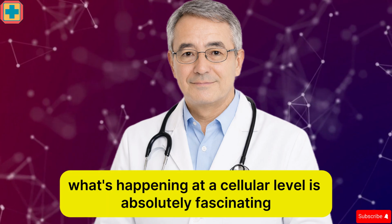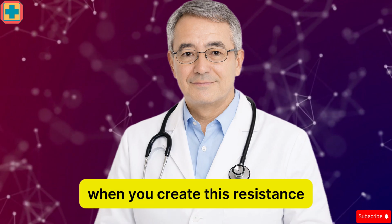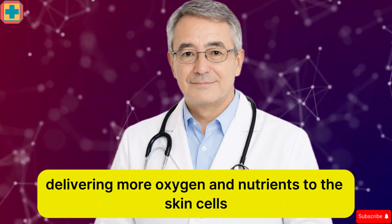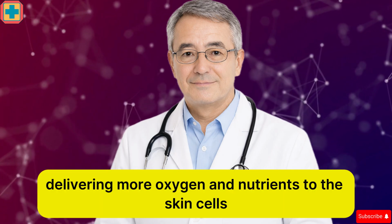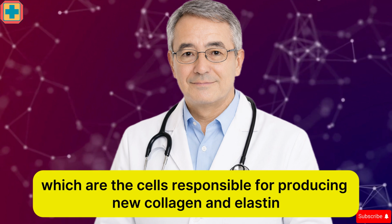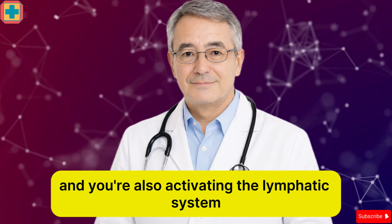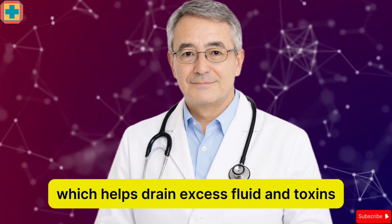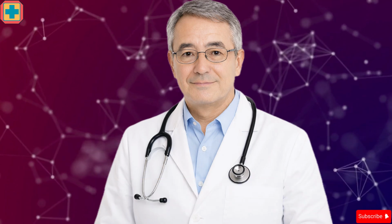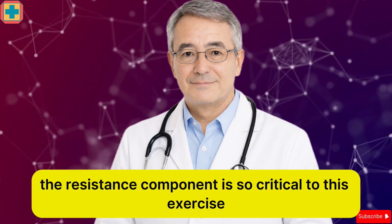What's happening at a cellular level is absolutely fascinating. When you create this resistance, you're increasing blood flow to the facial tissues, delivering more oxygen and nutrients to the skin cells, stimulating fibroblasts, which are the cells responsible for producing new collagen and elastin. And you're also activating the lymphatic system, which helps drain excess fluid and toxins that can make your face look puffy and aged. Let me go deeper into why the resistance component is so critical to this exercise.